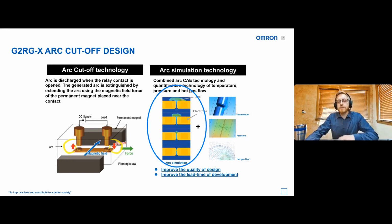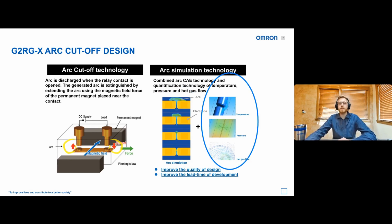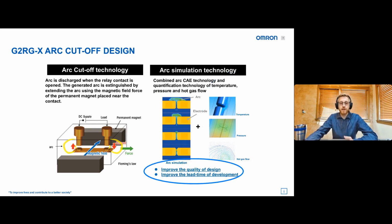And in order to best develop the magnetic force that's needed to do this as quickly as possible, we look at the temperature, the pressure, and the hot gas flow through the simulation technology and quickly come up with a design that we feel comfortable about, that will be a good factor of safety for a released product. And that's exactly what it does. It improves the quality of our design and improves the lead time of development.